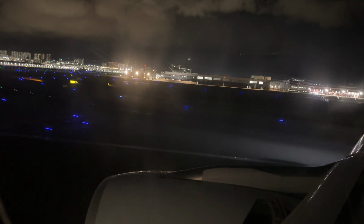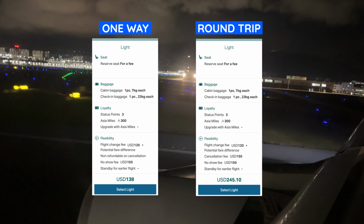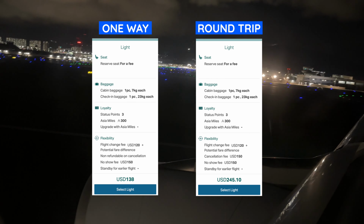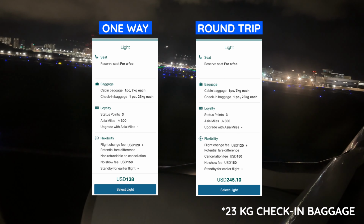For the ticket prices, the cheapest I could find on Cathay Pacific's website is $137.8 one way, or around 7,500 pesos. It already comes with one piece of 7-kilo cabin baggage and one piece check-in baggage of 25 kilos.